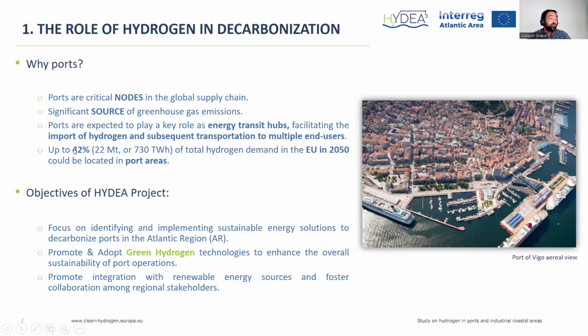Ports are expected to play a key role as energy transit hubs, facilitating the import of hydrogen and its subsequent transportation to multiple end users. The data collected here is from, I think, a Deloitte report from the Clean Hydrogen Partnership that says that up to 42%, about 22 megatons, of total hydrogen demand in Europe in 2030 could be located in port areas. Here in slide 3 you can see the main objectives of the HYDEA project.